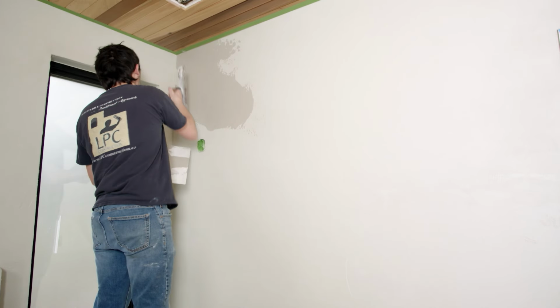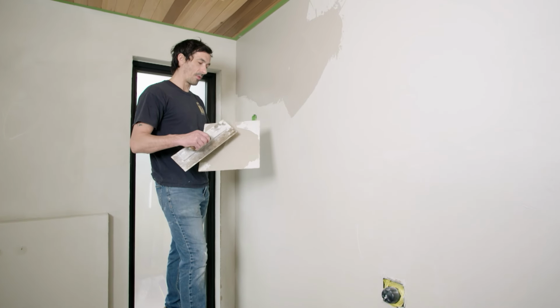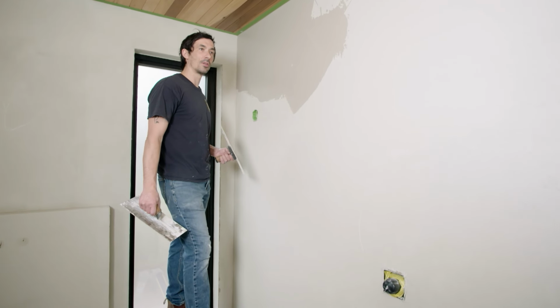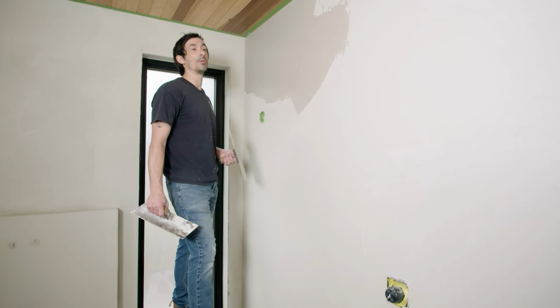So the base that we have on now is reinforced with the mesh. It's a cementitious material, so it's stronger and harder than the veneer we're now putting on. The top coat, as I said before, is lime-based, so it does have a lot of good natural ingredients in it.